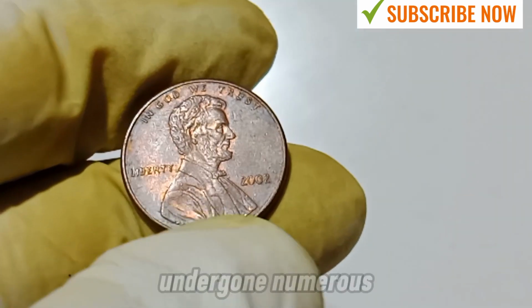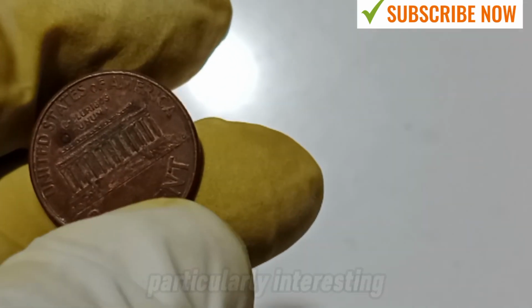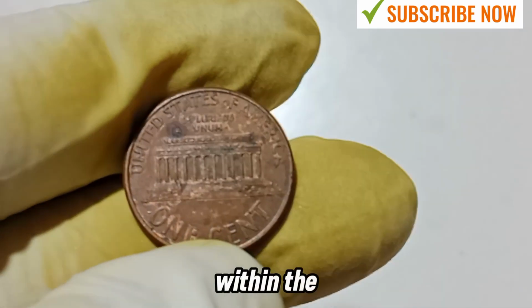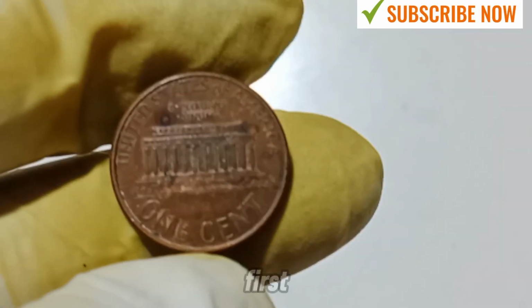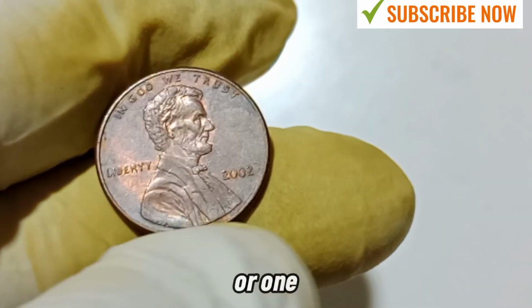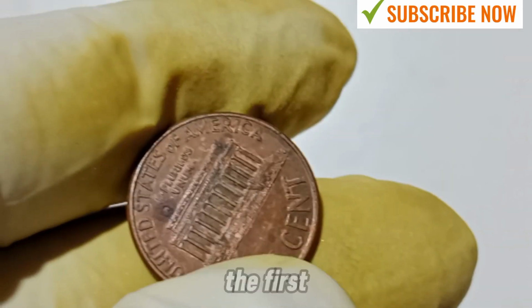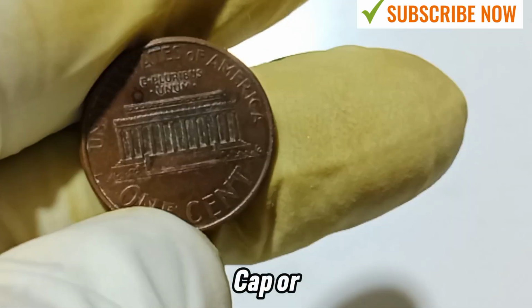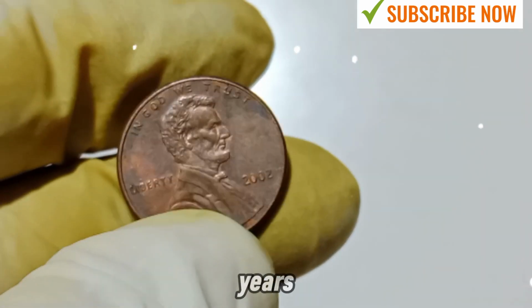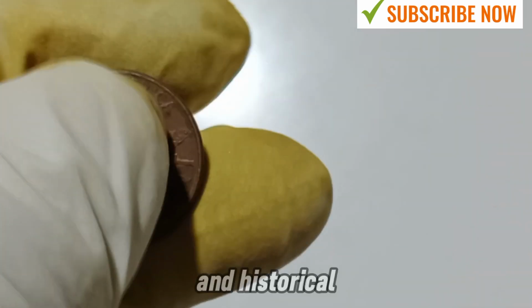It's a part of the larger series of 1-cent coins, which have undergone numerous changes throughout American history. The 2002 penny is particularly interesting because of its place within the long lineage of U.S. coinage. First, let's take a quick look at the history of the U.S. penny. The penny, or 1-cent coin, has been a staple of American currency since the very beginning. The first design, known as the Liberty Cap or Liberty Head penny, was introduced in 1793. Over the years, the design has seen several changes, reflecting different artistic styles and historical contexts.